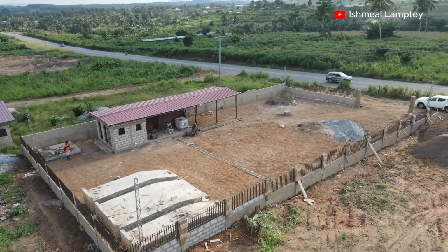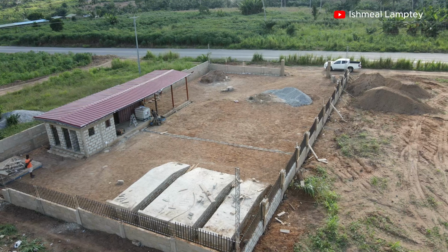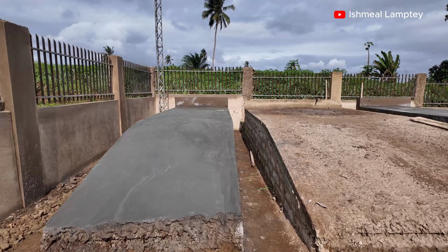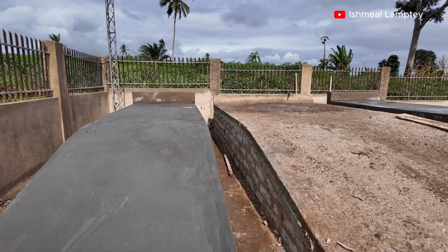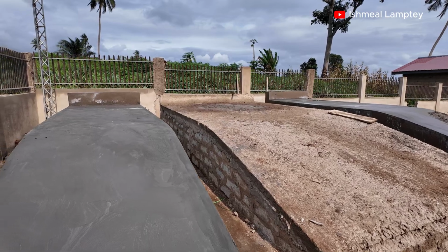So 24 by 24, so 24 wide, 24 to the long side as well. And before we actually thought of constructing this ramp, I had to do a little bit of research into how to go about it. The reason was I noticed that a lot of people who had ramps constructed for their car wash had it either collapsing or already collapsed, among others.